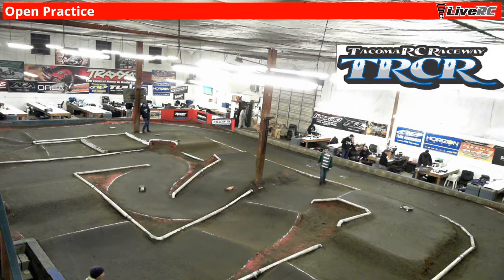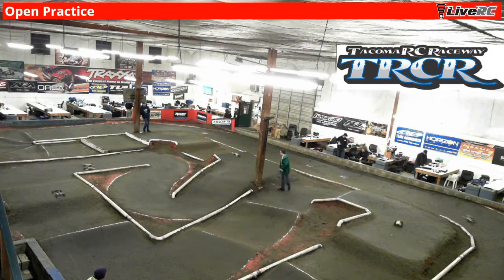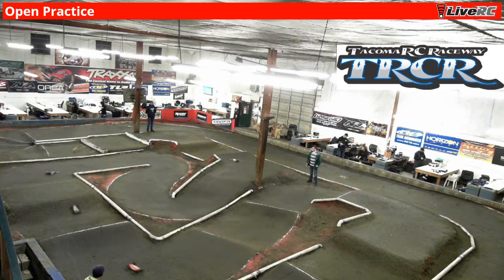Curtis, white, pink, and blue. Mark, red, white, and blue. Dan, red, white, and blue. Mark, solid orange. Still Steve out front. He's got a pretty good lead now as he heads down the steps, the green buggy there. Jason looking pretty comfortable in the 2 spot with a minute 55 left.